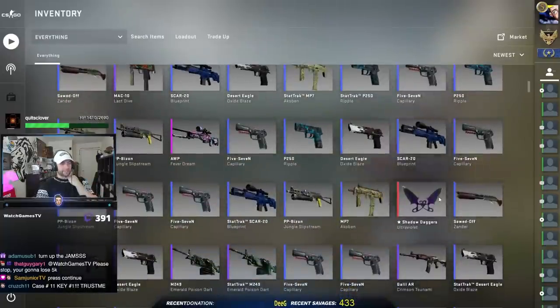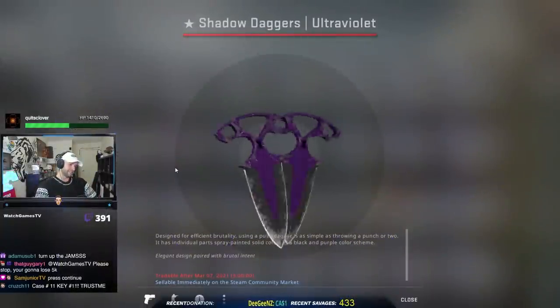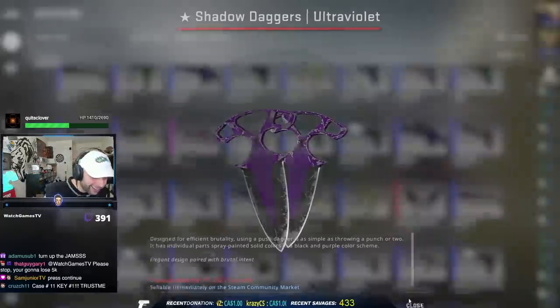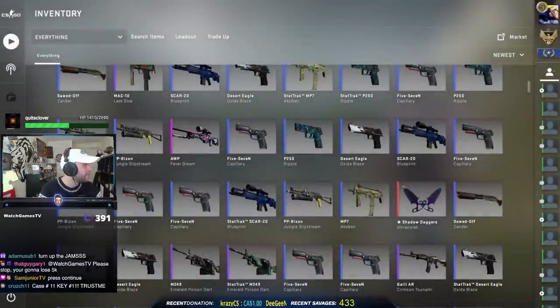Look at these beautiful daggers, dude. Two knives in one case. Holy shit, one's the rest coats. Come on, baby. Crazy long. Crazy long chat. All right, let me buy some cases.